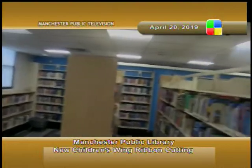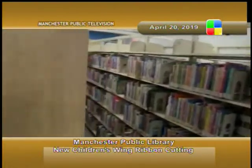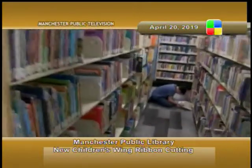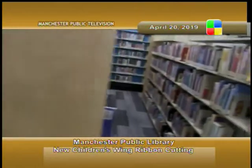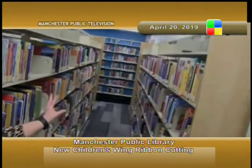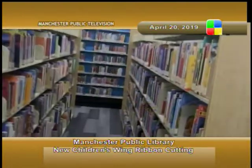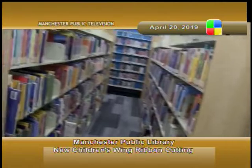So the older kids, the kids that are in 3rd, 4th, 5th, 6th. So they've got the fiction wrapping around on the outside, and then the nonfiction is in the middle. Also, we have biographies for the older kids, and then we also have a Spanish collection that gets used quite a bit.